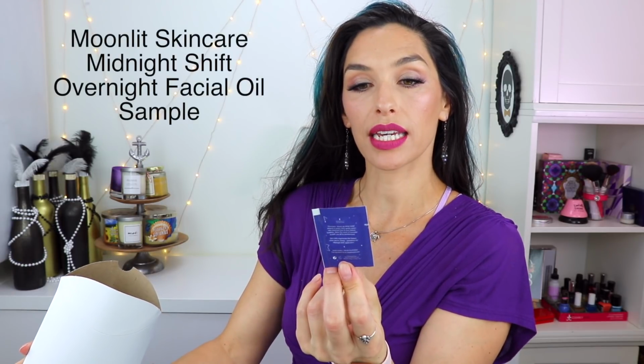Okay, wow, what is this? Okay, this has several things in it. Let's see. Oh, some midnight, oh, I have this. This is the Moonlit Skincare Midnight Shift Overnight Facial Oil. I've been using this for several weeks now, and I use it every night, and I love this stuff. It definitely has like a lavendery scent, which is very soothing and calming, but it's not overpowering or super strong. Like, I put it on and I smell it as I'm putting it on, but not for any time after, you know what I mean? So I've been using this every night before bed for a while now, and I really love it.